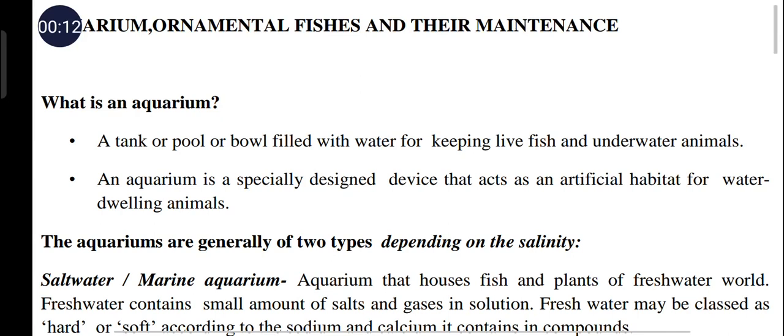What is an aquarium? A tank or pool or bowl filled with water for keeping live fish and underwater animals. Or otherwise, an aquarium is a specially designed device that acts as an artificial habitat for water dwelling animals.